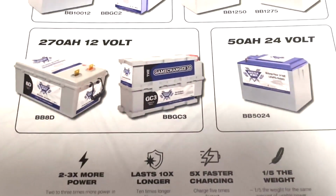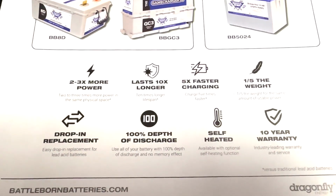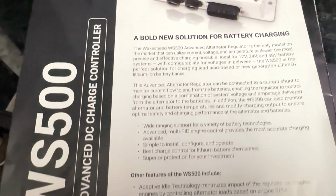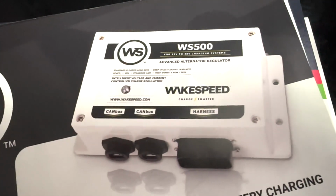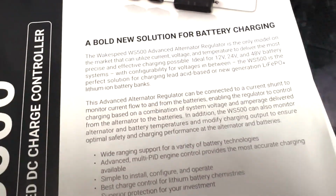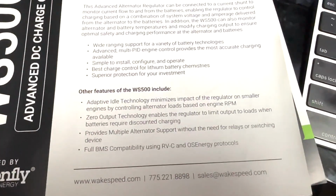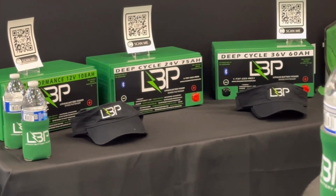They have 7 batteries within their line, and they come with a wide array of things like self-heating and a 10-year warranty. But the one thing that caught my eye was they had an alternator regulator. Lithium batteries have been notorious for ruining alternators on motors where the alternator is not rated for lithium. This unit will charge anything from lead acid all the way to lithium, 12 all the way to 48 volt. Doesn't matter, it's pretty sweet, you should check it out. There's the info.